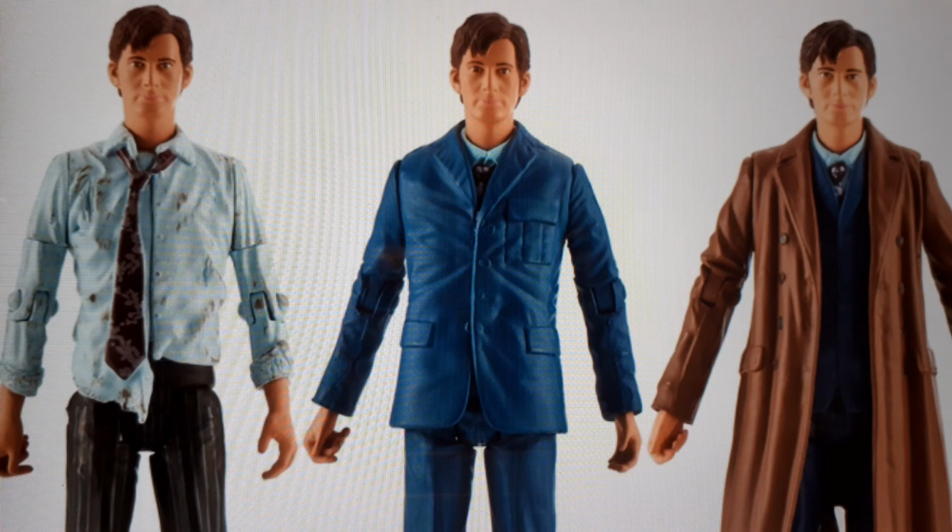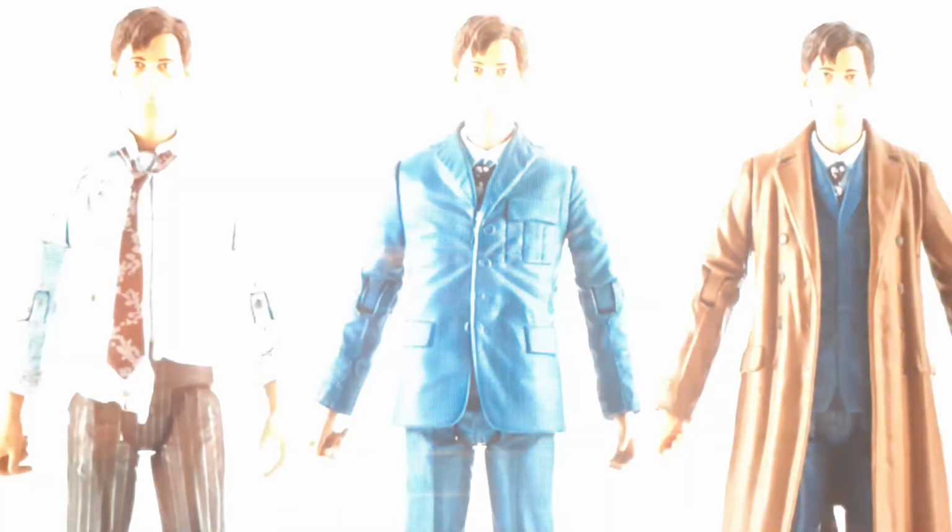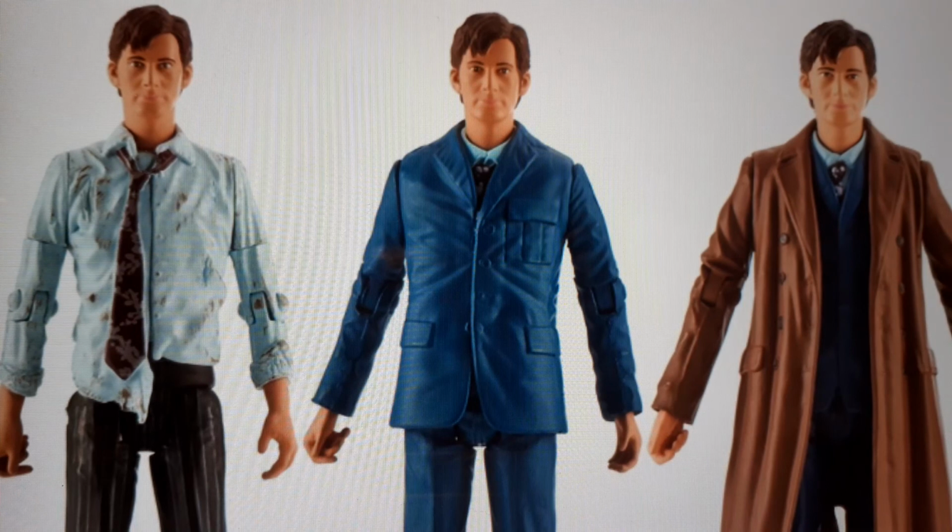You can also see the tie fully out wearing the floral pattern, compared to the other pattern on the Raggedy Doctor that was released way back in 2010. So I think it's great that they've kind of mixed it up a bit. But this set does look really good.